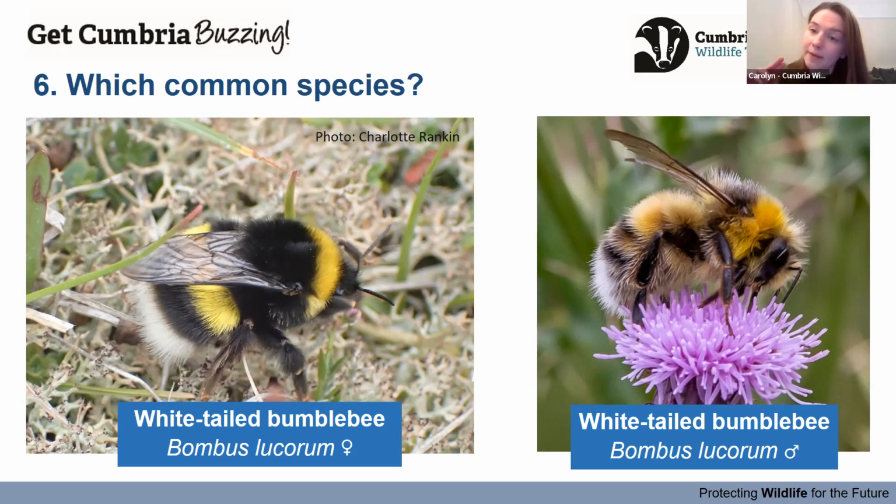The workers in the buff tails and the white tails basically look identical, and you can't tell them apart. So you can just record them as buff or white tail workers. But at least in the queens, you can tell them apart because the buff tail bumblebees always have a bit of orange, and the white tail bumblebees are always pure white. And as you can see here on the right, the males look very different. So you've got yellow faces, lots of yellow, just yellow everywhere, and a white tail. So this looks very different.